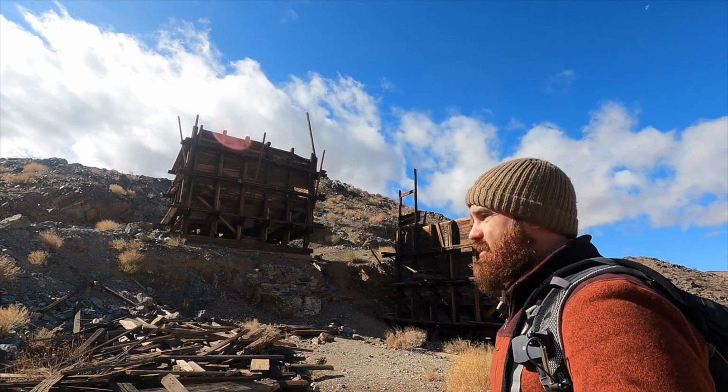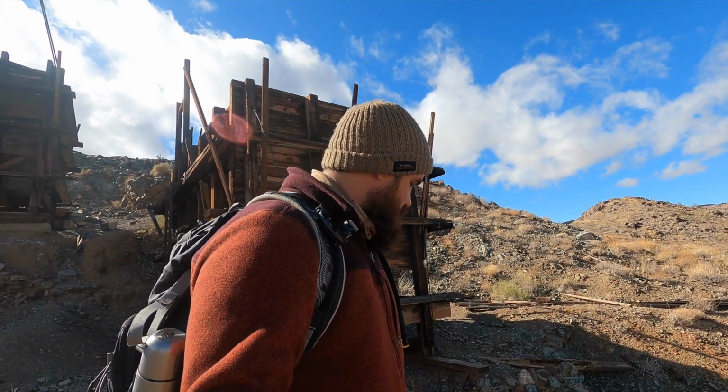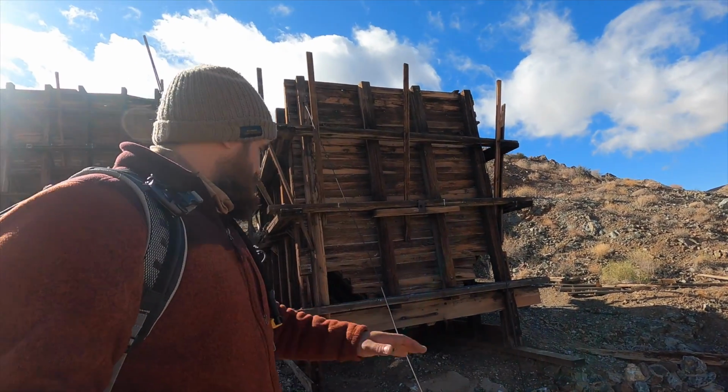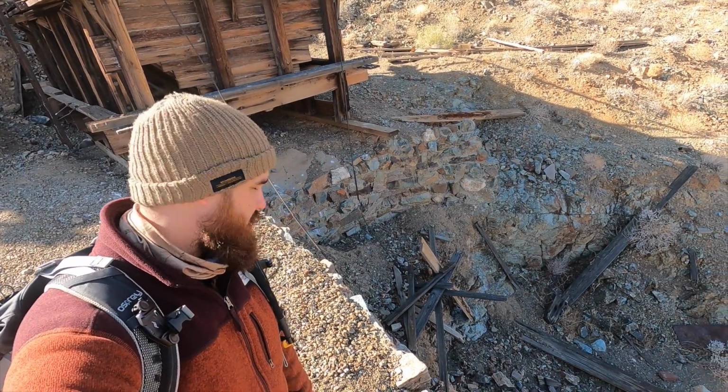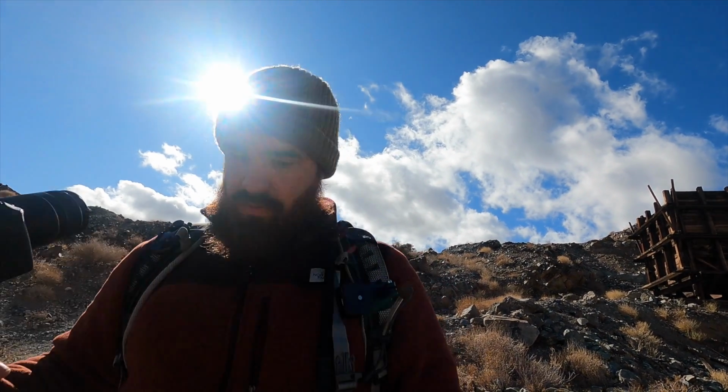What it looks like, they look like hoppers to put all the gravel in. This is where the actual entrance to the mine was, or at least where they used to back stuff up. I don't know. I mean, it looks kind of like an entrance down there, but it's a cool piece of little history here during the gold rush time. So I'm gonna head down and keep driving.